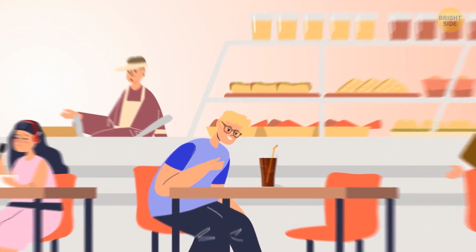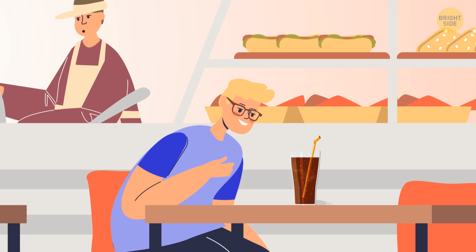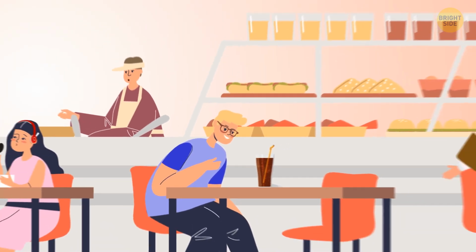Charles said that he'd just arrived, but look, the ice in his drink has melted. He definitely has been there for a while, not just a couple of minutes.